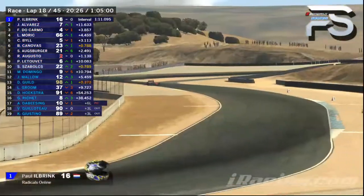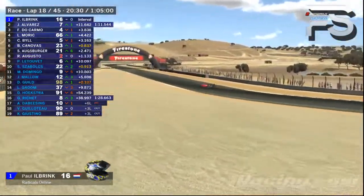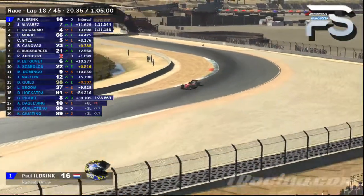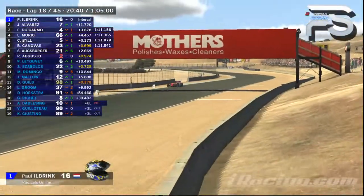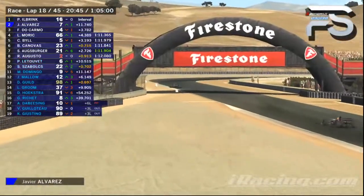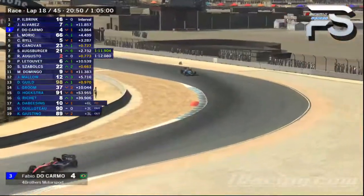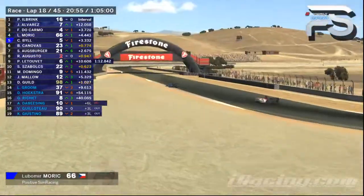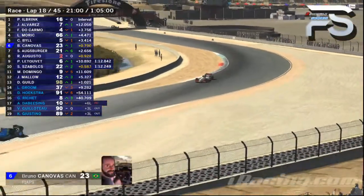Back up front, over 11 seconds out of Alvarez now, Paul Ilbrink, looking extremely solid. His last lap was a little bit slower, but obviously he's got to deal with traffic as well. He looks very strong here in the lead, still running almost 12 seconds ahead of Javier Alvarez, under the bridge now. Then it's Fabio Do Carmo in 3rd, Lubomir Moric in 4th, Cedric Biel in 5th. Then it's Bruno Canova still hanging with Cedric Biel.